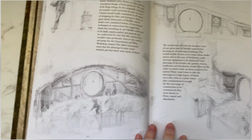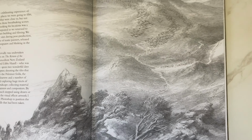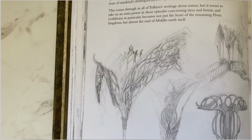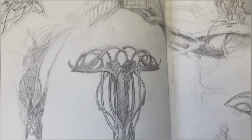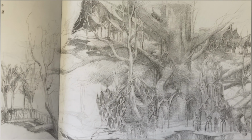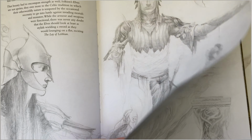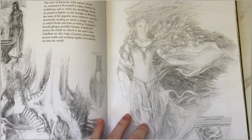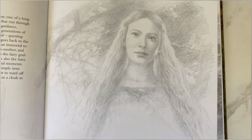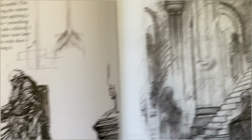So it says in the title Sketchbook, which is correct. It's mainly pencil sketches. Some of them are rough, but some, like this one right here, oh man, so detailed. It's just so good. I think my favorite is definitely the Elvish architecture section. And their armor, it's all so pretty. It just makes me so happy to look at it. But yeah, I've used this as a reference too when I want to draw Lord of the Rings stuff, like hobbit holes. Oh, those are fun to draw.